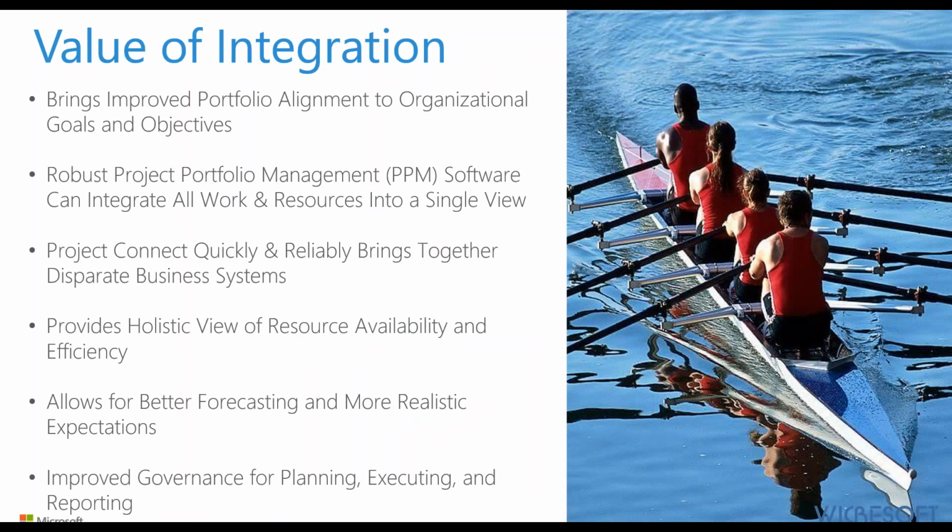And then just the overall value of integration. Why would we want to do this? Well, one is to bring improved portfolio alignment to your organizational goals and objectives and include all types of projects in that mix. And also to provide a very robust PPM solution that can integrate all work and resources into a single view without you having to manually mash that up. And Project Connect, or OneConnect, brings that quickly and reliably together so that disparate business systems are now working together in harmony.